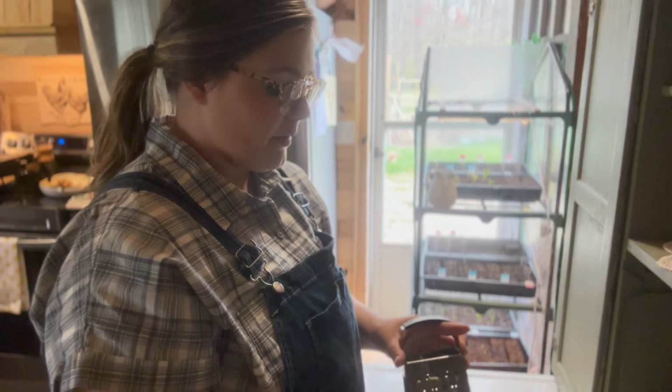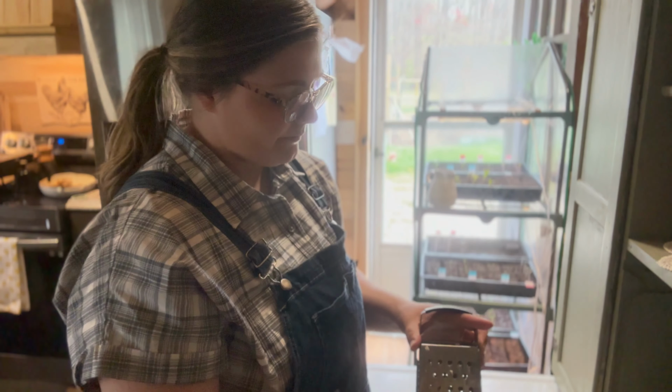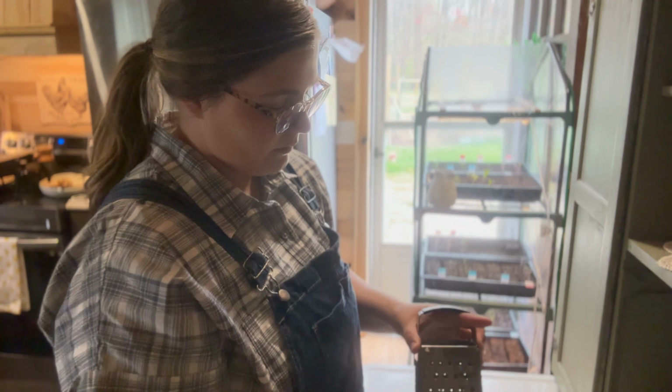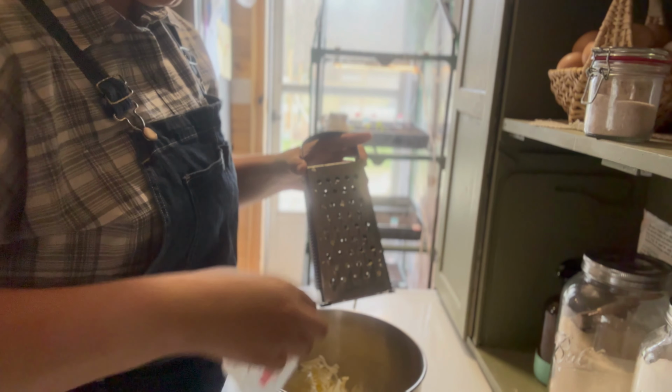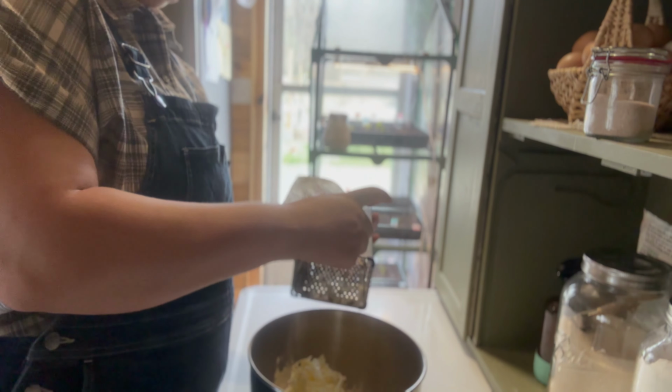This is probably the most lengthy part of this process, other than waiting for it in the fridge. I use my pastry cutter. I like to chill it for about 30 minutes. I used to move the flour around the butter with my hands first, but I found that this keeps the butter from melting. So instead of using your hands, you would use a pastry cutter.